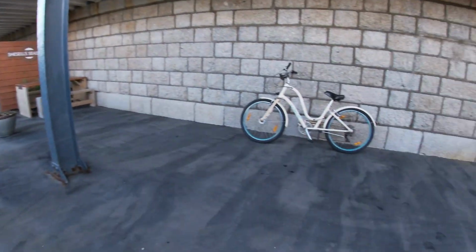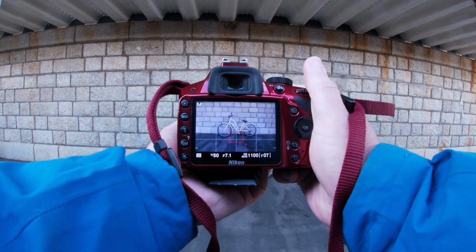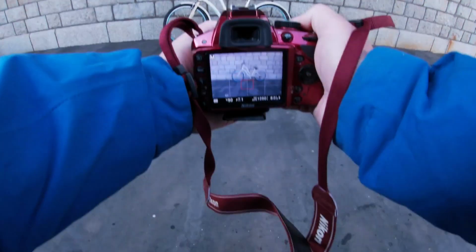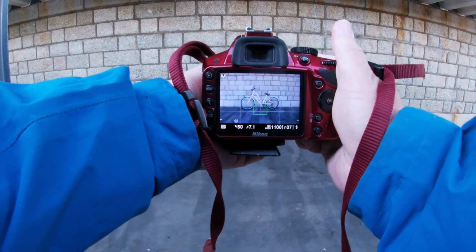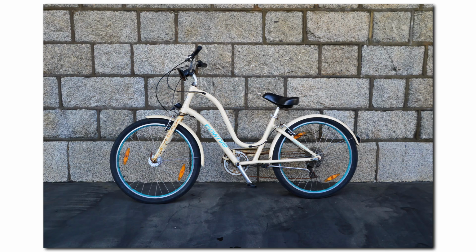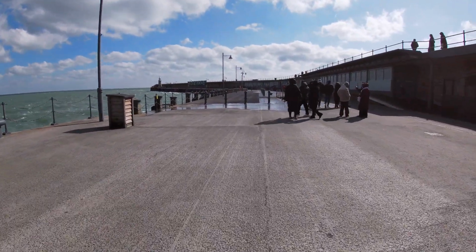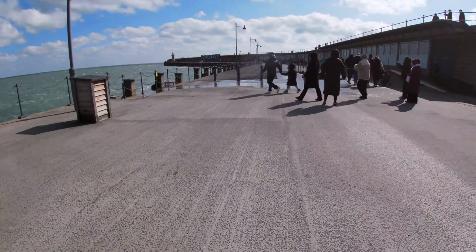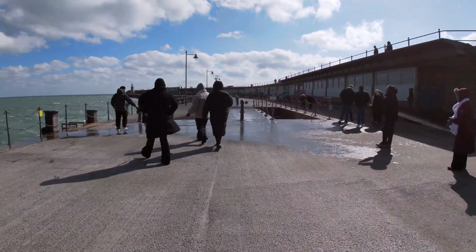Can't go wrong with a bicycle, can you? A bicycle is a bit of fancy art. It's very, very choppy out there, and it's very windy. In fact, the waves are crashing up through this whole area. Not quite your still life.